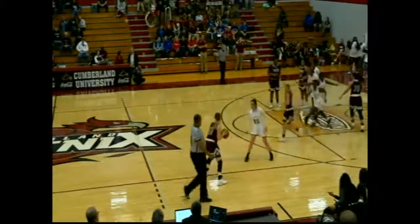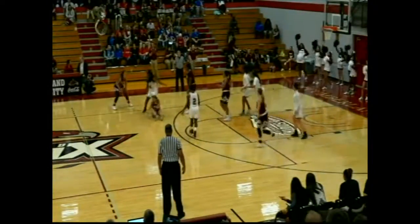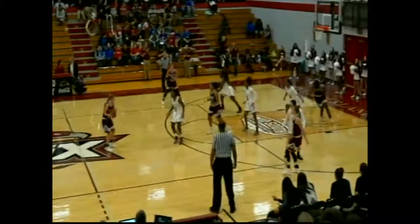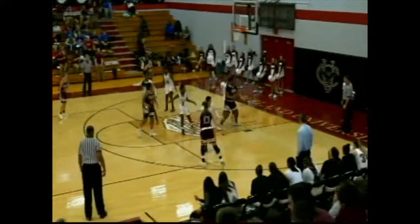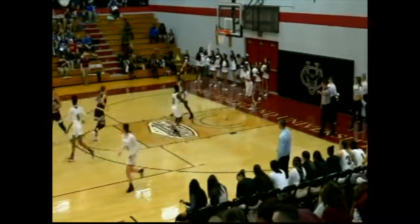Campbellsville back on the attack. Going to go to Hall at the top of the key, and it's almost stolen as Lindsay got a hand on it. But they're able to reel it in. Gregory now with it on the right wing. Gets it back to Hall. Hall gets a screen. Shades over to the left side. Now back to Gregory on the right side. Bounce pass inside. Shot on the way and good. They're getting it to Durham almost every time, and she is making them pay.